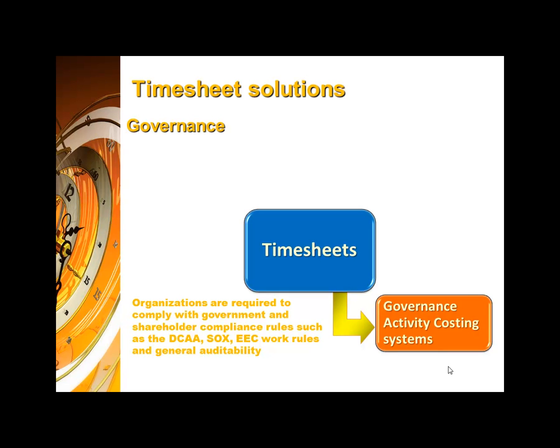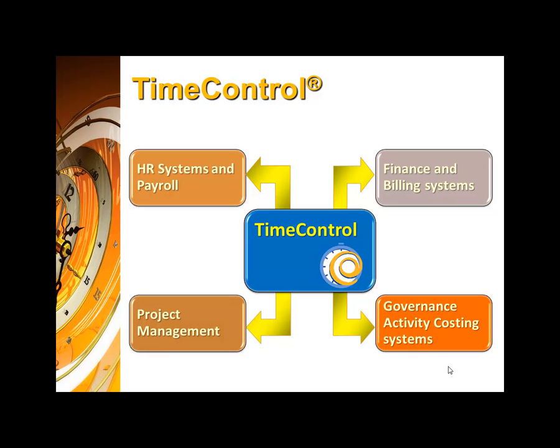And timesheet requirements can vary. Well, the idea of TimeControl was to make a single interface, one timesheet entry, but yet allow us to use the data for multiple purposes. And TimeControl does that by being extremely flexible, by being able to adapt to different kinds of requirements even inside of the same system. So some users might only need to do time and attendance, some users might need to do project-based time, but in the background the database is the common database that can be used for reporting across the organization.